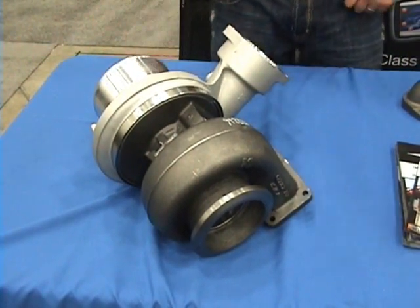Stage 1 Big Boss for a Cat. Yeah, Performance Diesel does a wide variety of turbos, ranging from the C7, a smaller engine, all the way up to the C15, a bigger engine. So you do C13s? Not yet. Twin turbo. Okay, because you and I have talked about some C13 applications. I've got a customer that's looking. Eventually we'll be able to do the twin turbo. Okay, all right. So what's good about this turbo?